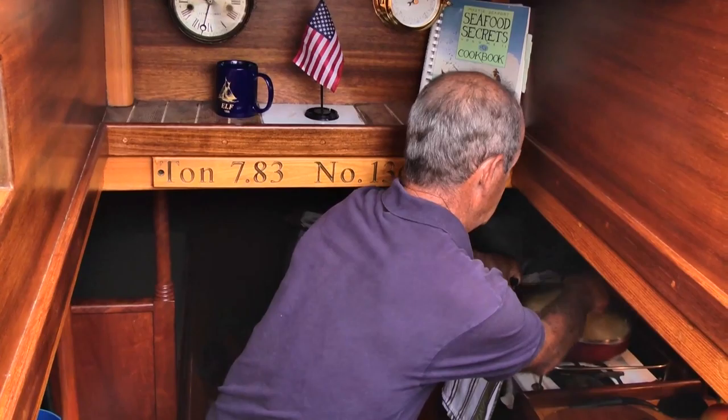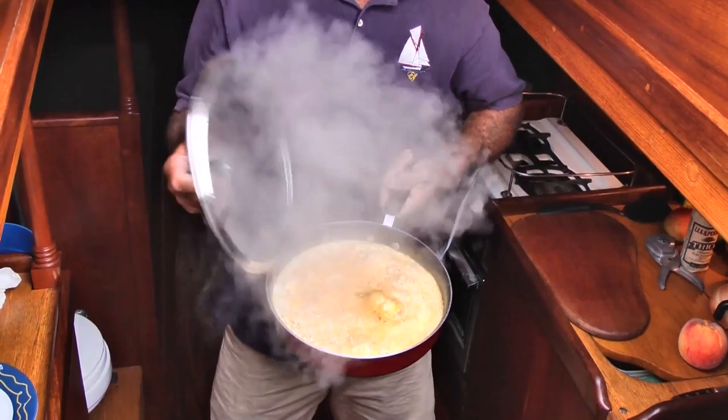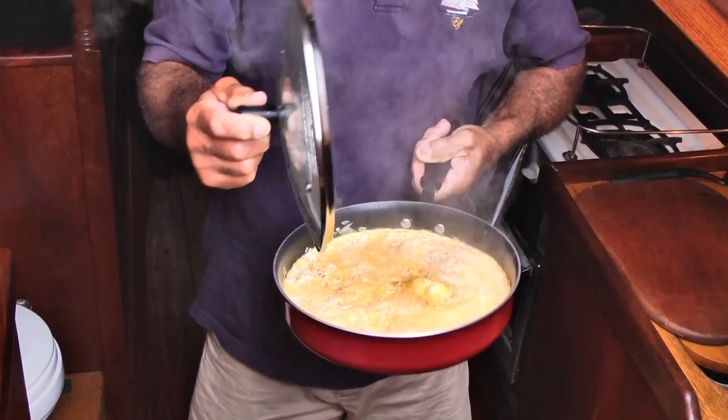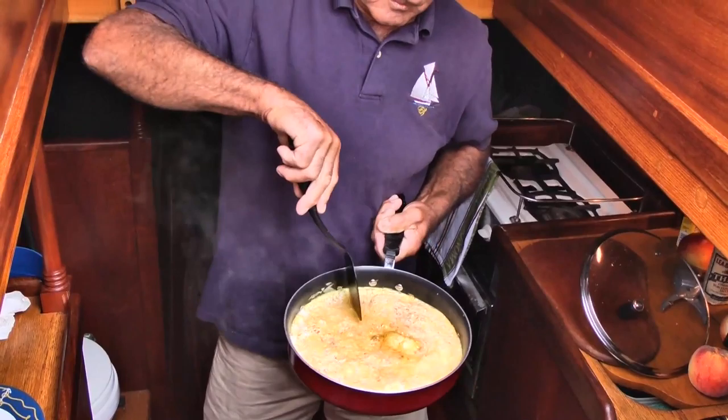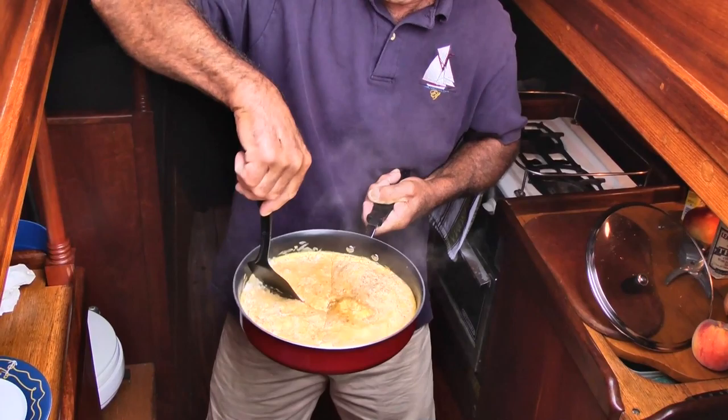So here we have Captain Rick's creamy crab omelet, and I'm going to serve it up. This is wonderful. It's nice and light and fluffy, just perfectly cooked, and you're going to absolutely love it. Oh wow, it's light as a feather and going to taste even better.